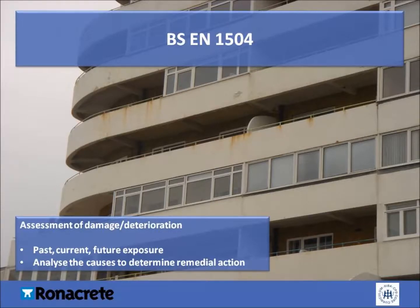It's important to fully understand the causes of concrete damage and corrosion. Assessing why deterioration has occurred and looking at how it can be avoided in the future will enable you to specify the most appropriate repair methods and materials.